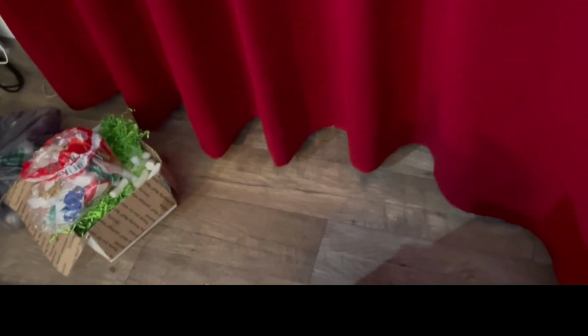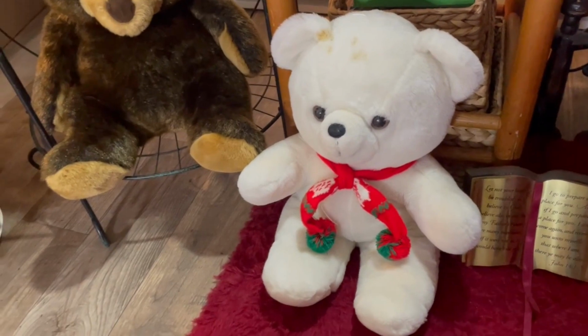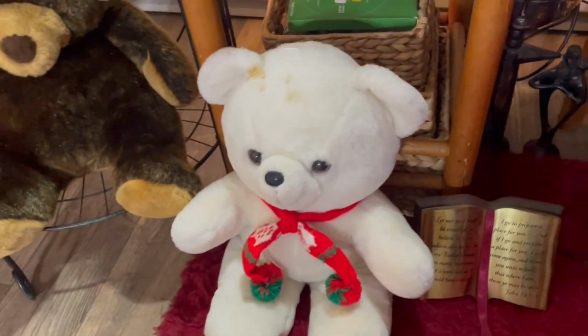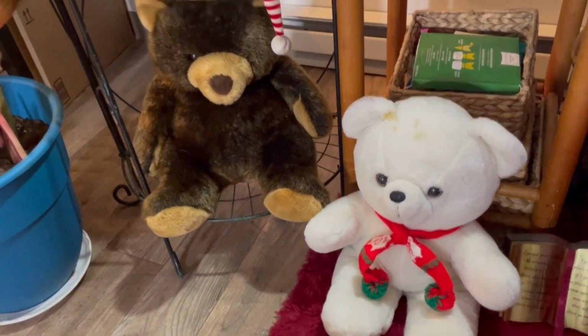Move these ottomans around. I think I'm gonna move both these chairs in front of this window. I already took out the Christmas bears. This one's a little stain there, but these belong to my younger son and passed down to him. I tried to get that stain out. I'm gonna have to take like one of them Clorox pens or something to it. They're better than they were.